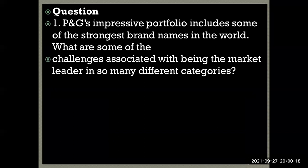It is difficult to manage the expectation of the customer. It is difficult to manage the distribution. It is difficult to manage the advertising. It is difficult to focus on the key points or the important issues. If you have to handle a lot of things, you cannot focus on one single thing, and slowly and gradually your sales start decreasing.